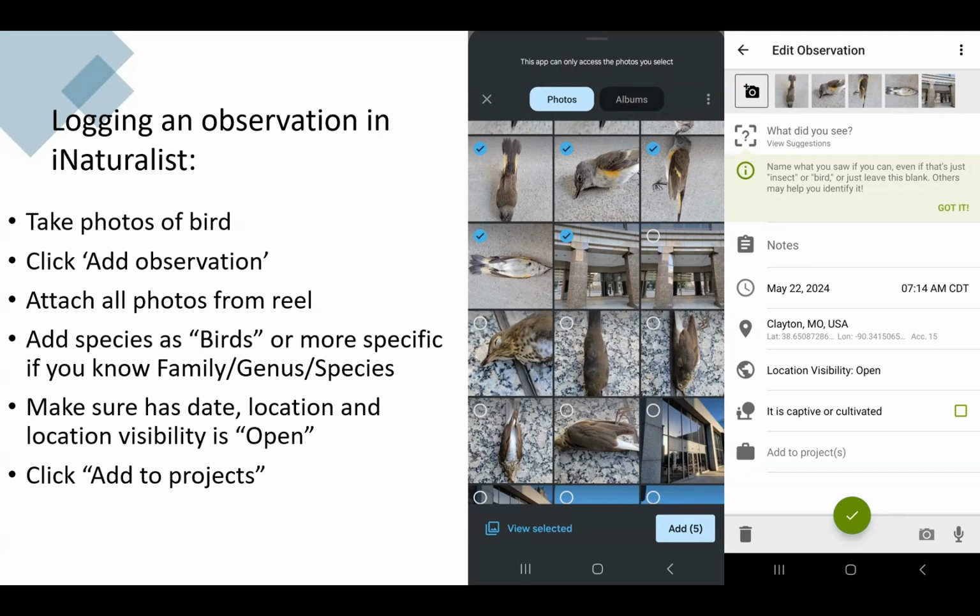Once you've done that, you'll want to open the iNaturalist app, and on the home screen, you'll want to click Add an Observation. And that on the Android app is a green circle with a plus sign. In the following slides, the screen grabs are from an Android version of the app, but the Apple version is also very similar.